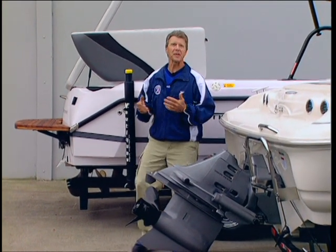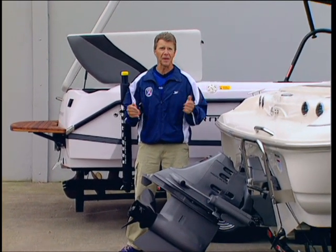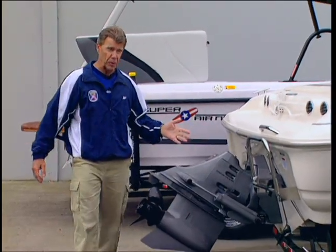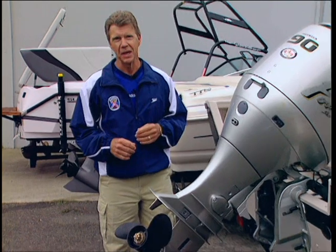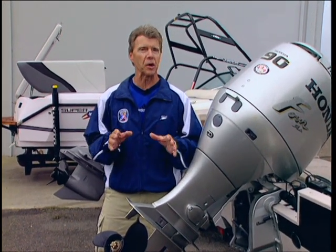Let's start with a few things that are common to all on-the-line activities. First, there's your boat, and there's several different types. The inboard boat, inboard-outboard, outboard, jet boats, and V-drives. Each boat performs differently, and drivers need to know the characteristics of their particular boat.